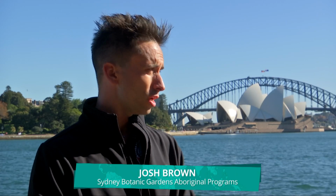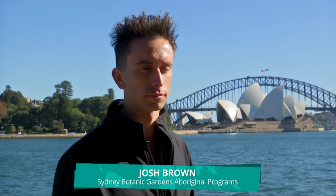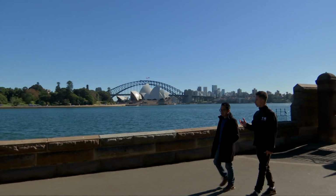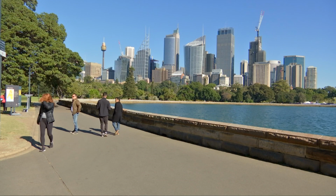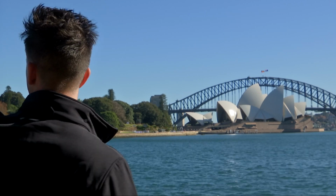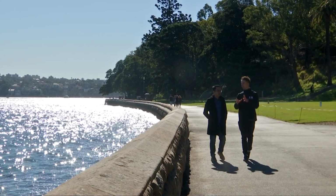Yeah, so here where we are today is called Farm Cove. The local name for this is Wakama Gully, the Gadigal name for it. So this is one of the first sites of first contact between Aboriginal people and non-Indigenous people, being the First Fleet, being the British. So a lot of this land here that we just walked past, it's all man-made, okay, and I'll actually show you guys where the natural shoreline used to go to.